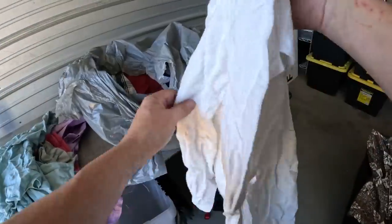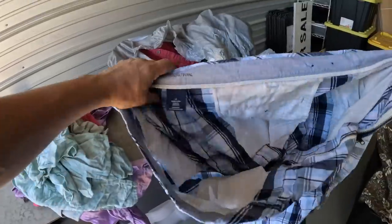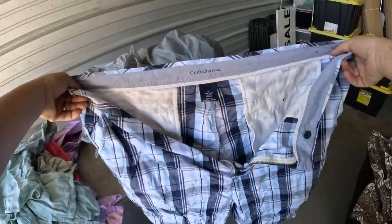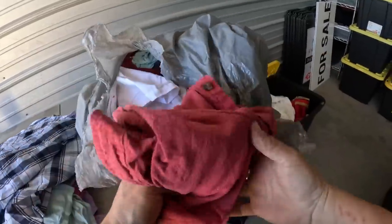There's another OP. I really like OP. That was a brand I used to wear when I was like a teenager. Ocean Pacific. It's pretty cool. Croft and Barrow, not a bad brand, but size 44, wow, okay. That'll do well in Stockton, I think. Those big sizes are harder to find. Canyon Guide Outfitters, all right, that's a decent shirt too.